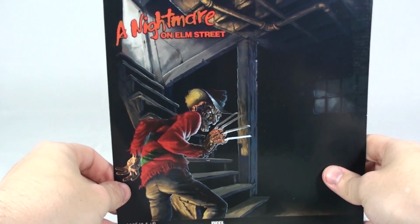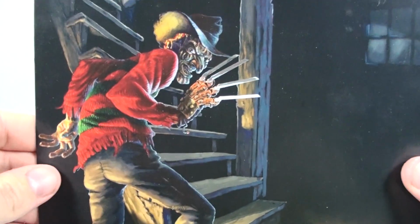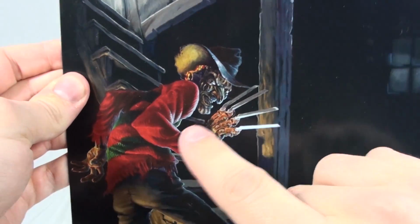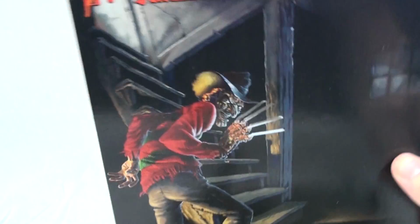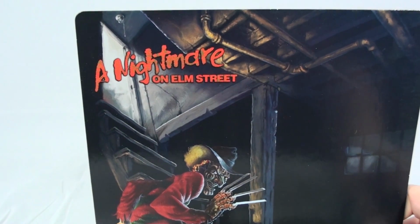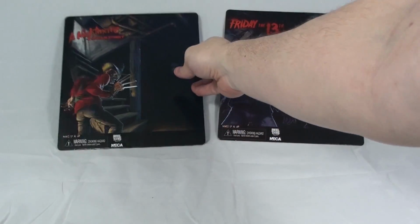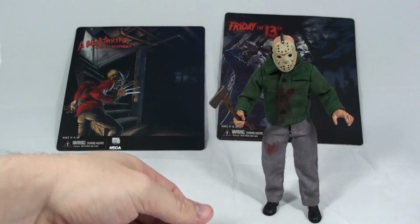And then next you've got Freddy Krueger. And this one just looks incredible. This should be like an album cover. Love this. The staircase and stuff, the dark shadows and everything. And I love how they did the lighting on his face and everything there. So cool. And of course it's got the Nightmare on Elm Street logo at the top. Very, very cool. So not only do you get some beautifully done figures, but you also get some very cool artwork, which I'm going to prop up back there, to go with each of these guys on display.